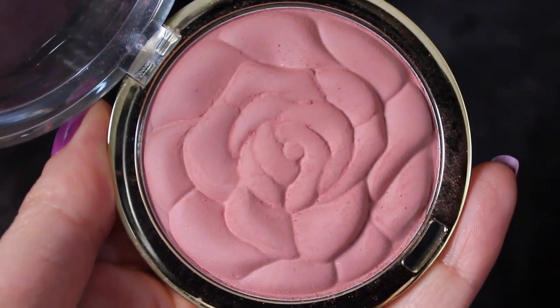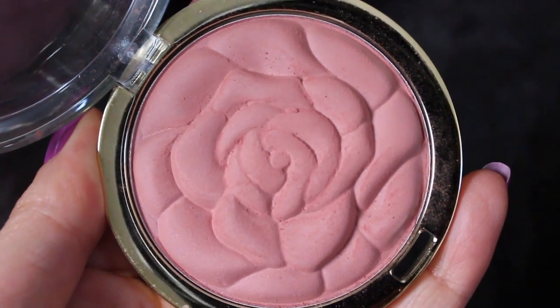Let me just do a quick swatch for you. It is the perfect rosy blush. This is definitely a must-have. And there it is right there. Gorgeous. Love it. And the other one is the coral shade.